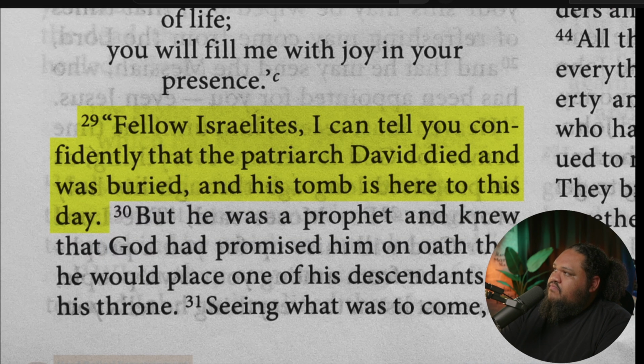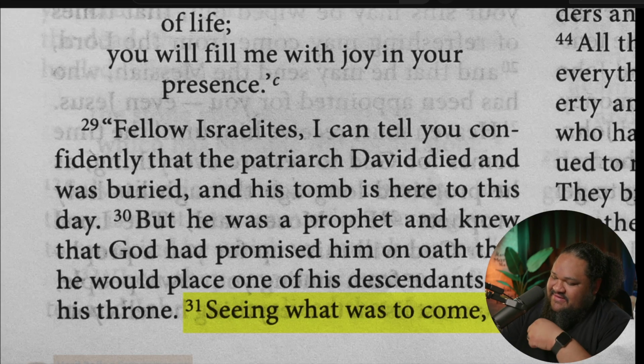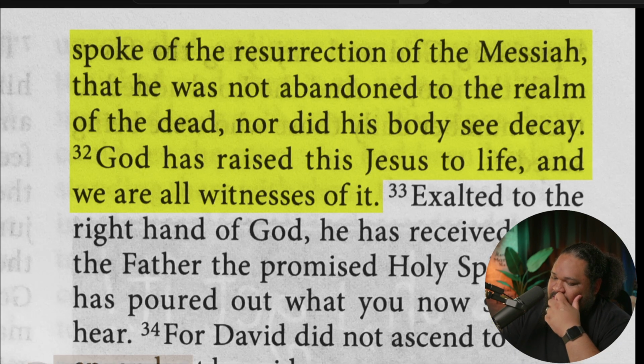"Fellow Israelites, I can tell you confidently that the patriarch David died and was buried, and his tomb is here to this day." And I bet he's literally pointing to it because it's right there. And here's the interpretation of what David meant. "Seeing what was to come, he spoke of the resurrection of the Messiah, that he was not abandoned to the realm of the dead, nor did his body see decay. God has raised this Jesus to life, and we are all witnesses of it."